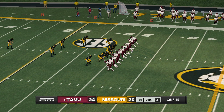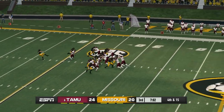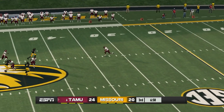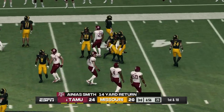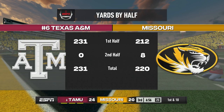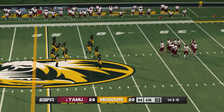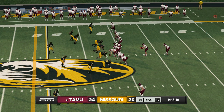The punt upcoming, and they're going to come after this one. He's to the 40. He's taken down at the 41. The Tigers have really surprised everybody in this football game. They have not been intimidated at all, which is great to see. The attitude and effort of this team has put them in a position where they've got a shot to win this game here in the second half. So you wonder what kind of excitement we'll see this time around. Texas A&M is up by 4.